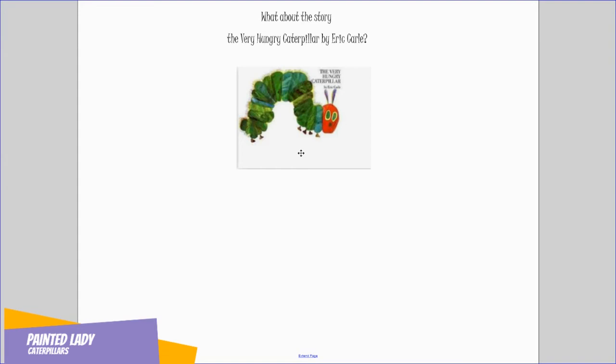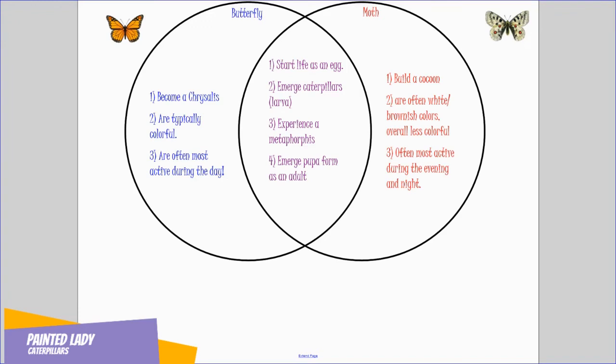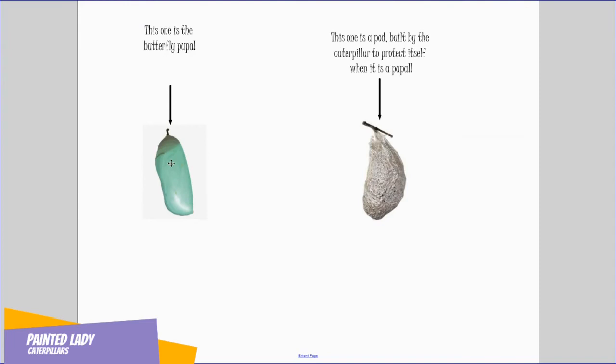His caterpillar in his story, The Very Hungry Caterpillar, is based on a monarch caterpillar, which actually builds this type of chrysalis here. Very different looking than the ones of our painted ladies, which are quite brown and really not quite as pretty as these ones here. All right, let's move on.